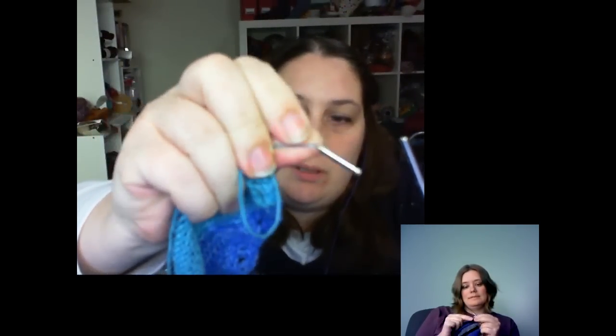But I'm using my US size 6, 4.0 millimeter Addi Clicks. I like these needles. They come apart, and the cable, you don't need to tighten them or anything. They just click into place. Yeah, you click and twist, and then they stay in place. It is a pricey set, but I do like them, and they go from like 3 or 4 all the way up to 11 or 15, something like that. It's a really wide range. I don't have the case down here, I would show you.